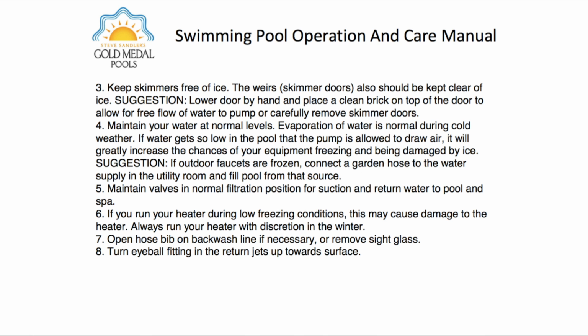4. Maintain your water at normal levels. Evaporation of water is normal during cold weather. If water gets so low in the pool that the pump is allowed to draw air, it will greatly increase the chance of your equipment freezing and being damaged by ice. Suggestion: if outdoor faucets are frozen, connect a garden hose to the water supply in the utility room and fill the pool from that source.